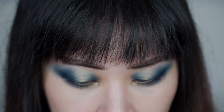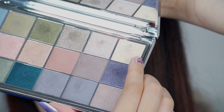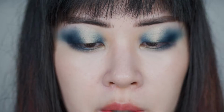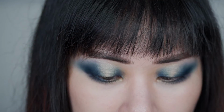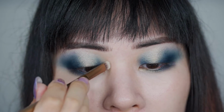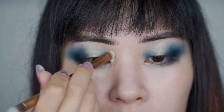I do need something for my inner corners though, so for that I've already used this shade, but I'm gonna try using this on the inner corner just to see if it's light enough to do that with. And I will mention that these two yellow shades in the palette both look really, really similar, so again, I feel like there are some shade pairing redundancies in here. But I'll be honest, this is such a common thread with so many luxury brands and even high-end brands that it's like, is it even a real palette if it doesn't have redundancies at this point?